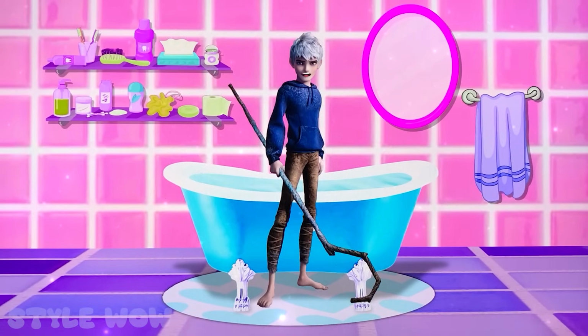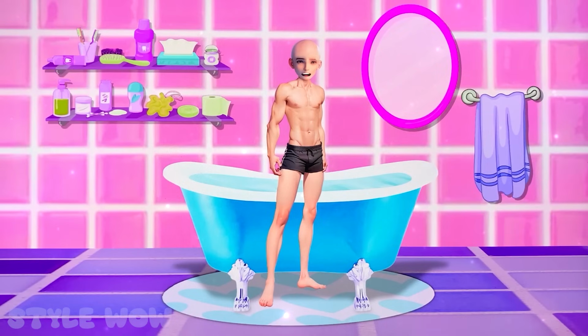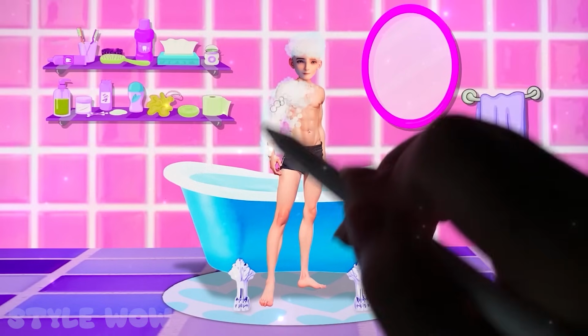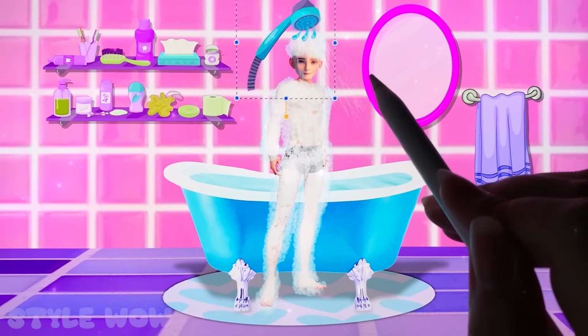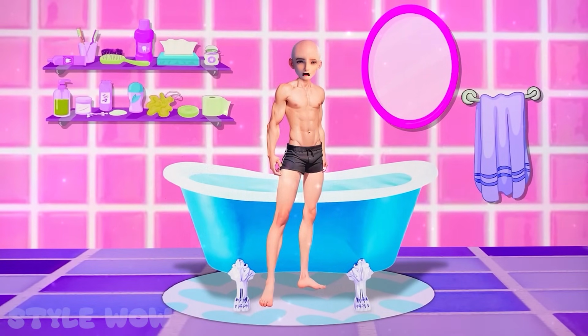Okay, it's my turn to do my personal hygiene. Take a quick shower with soap. Rinse with cool water. Wow, so refreshing. Now I'm going to wash my face.